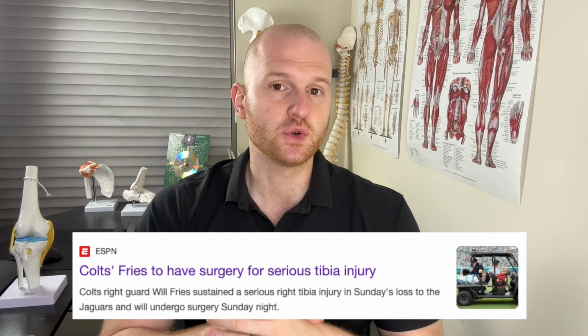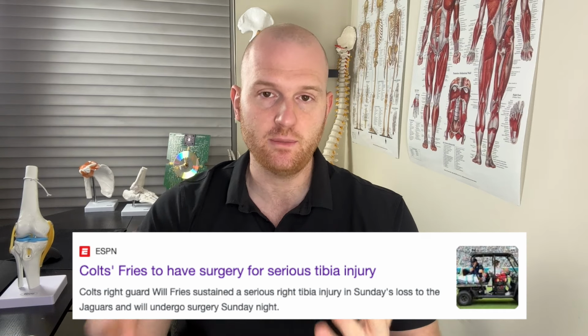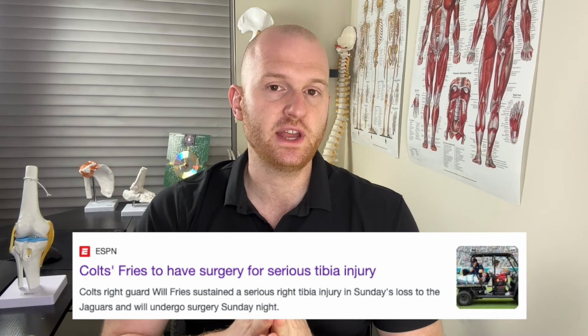Will Fries of the Indianapolis Colts suffered a major lower leg injury today that required him to be carted off of the field. Sources are now reporting that in fact he is dealing with something known as a severe tibia injury, and they're projecting that he's going to have surgery tonight.